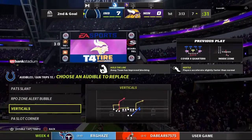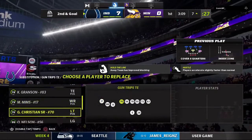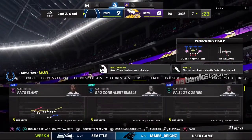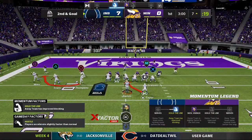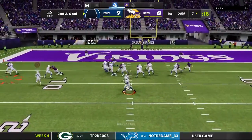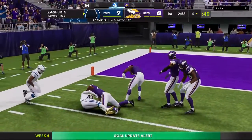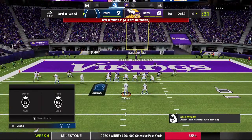And if I'm them, I get a little bolder now. They won the first battle. Keep coming after them. Put the pressure on them. The line of scrimmage, the 7 now on 2nd and goal. Quick hitter here, it's complete. Only 3 yards there on the completion. That'll lead to a 3rd and goal.